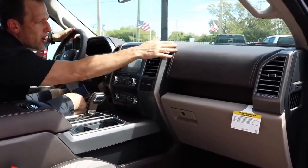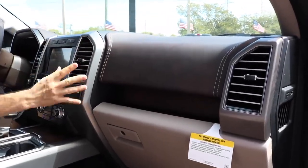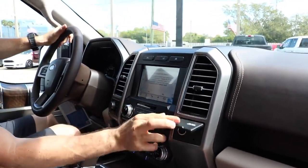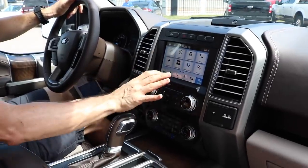Soft brown leather on the dash here. Some really nice silver trim around the AC vents. You got your power sources here, 12 volts and your 110. Love the infotainment system. Real easy to use.